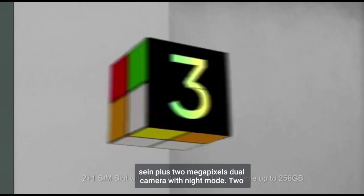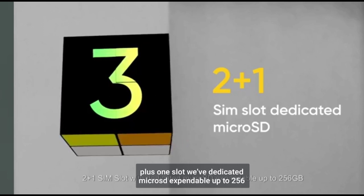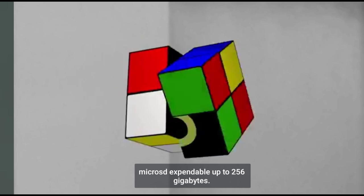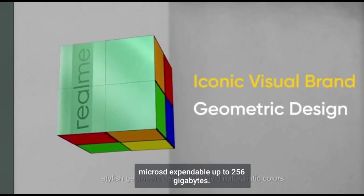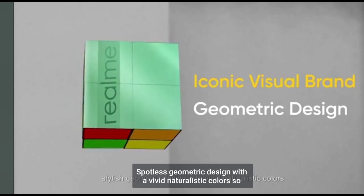2 plus 1 SIM slot with dedicated micro SD expandable up to 256 gigabytes, stylish geometric design with vivid naturalistic colors.